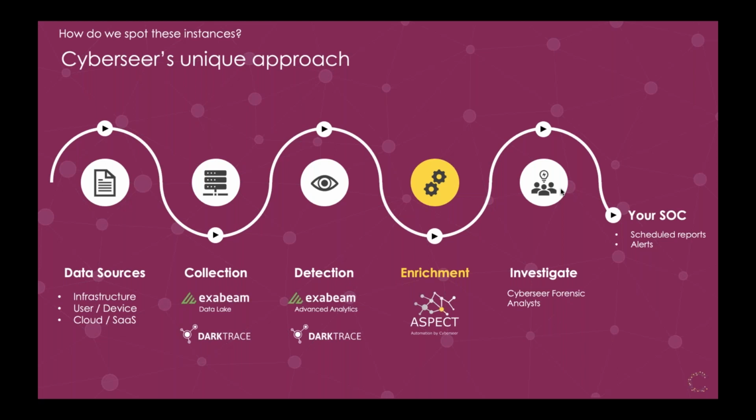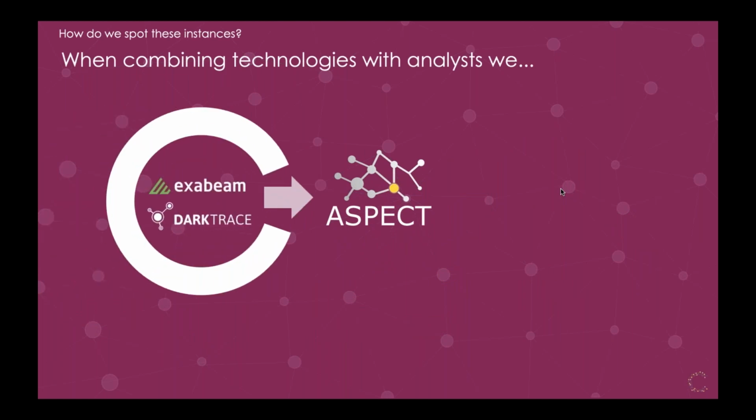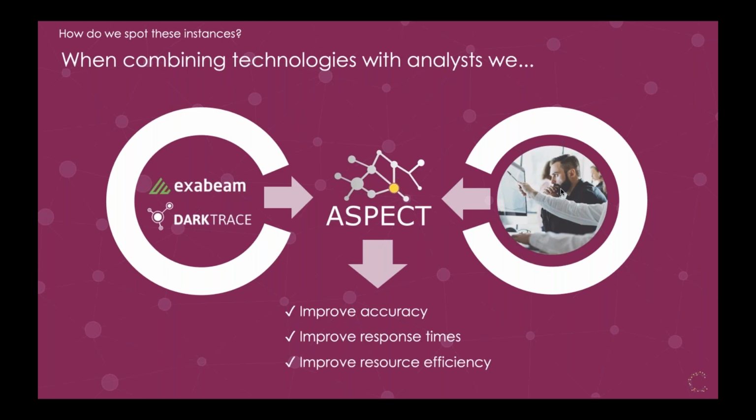Okay, so they're going to investigate each one, and only then will we pass that as an incident 24/7 over to your team. As well as providing those incidents, we'll provide you with weekly and monthly reports about what's being detected, what alerts we've seen, etc. So by using these technologies, Exabeam and Darktrace, with Aspect, and combining our analysts, we're improving the accuracy, as well as improving response times and improving the resource efficiency of your team.